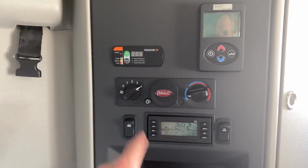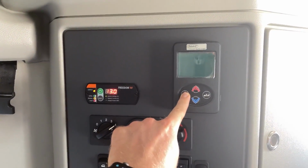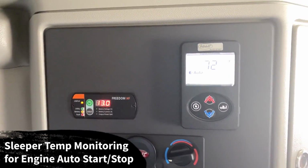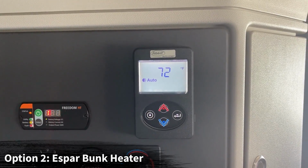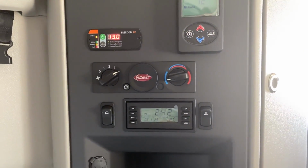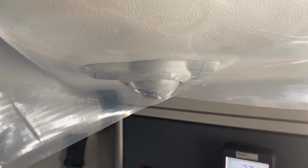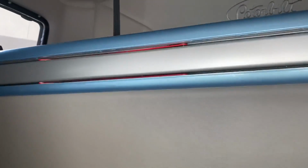Taking a look over here. As you can see, you've got your inverter control right here. And this is what controls the Peterbilt Smart Auto start-stop. All you have to do is just set the temperature that you want it to be at, and it'll automatically kick the engine on and off to maintain temperature while you're stationary, save you a ton on fuel. Go ahead and turn that off. See if I can access this upper bunk one-handed while I'm filming.